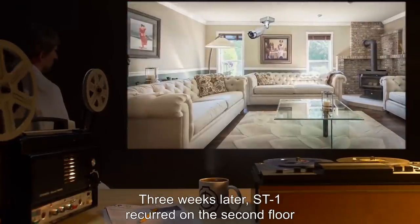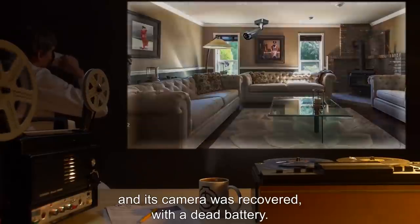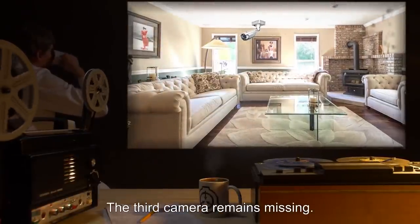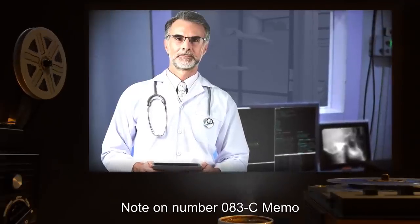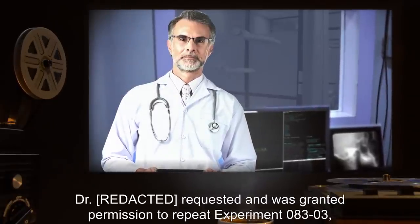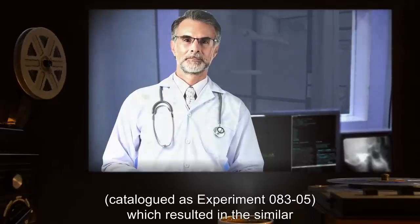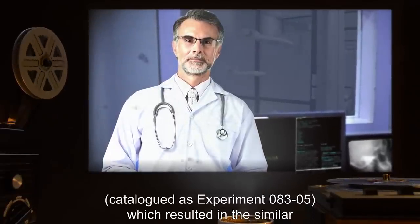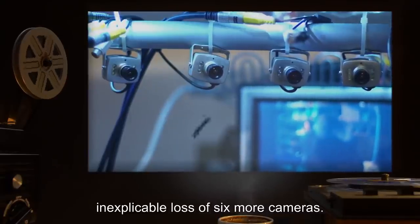3 weeks later, ST-1 recurred on the second floor, and its camera was recovered, with a dead battery. The third camera remains missing. Note on number 083C memo. Dr. requested and was granted permission to repeat experiment 083-03, cataloged as experiment 083-05, which resulted in the similar inexplicable loss of six more cameras.